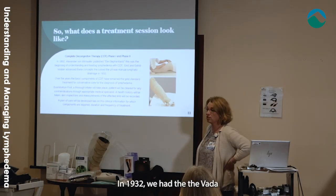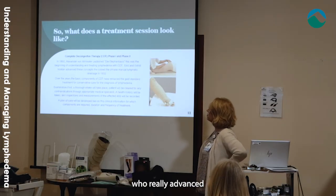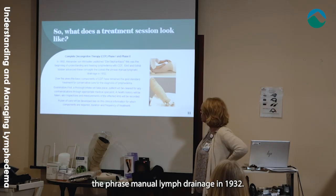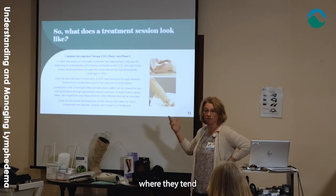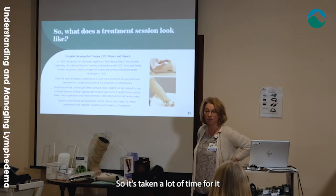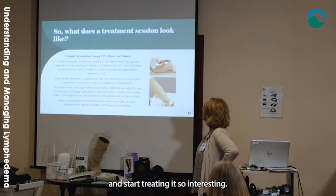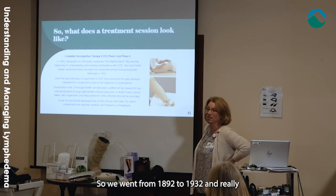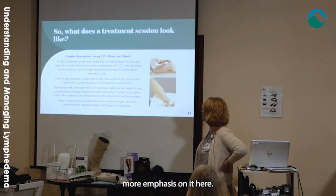In 1932, we had the Vodder group, Emil and Estrid, who really advanced the original concepts from 1892 and coined the phrase manual lymph drainage in 1932. But that was over in Europe, where they tend to be a little more holistic with things and understood this a bit more. So it's taken a lot of time for it to come over here and for us to really acknowledge and start treating it. So interesting how we went from 1892 to 1932, and really not until the 2000s did we put more emphasis on it here.